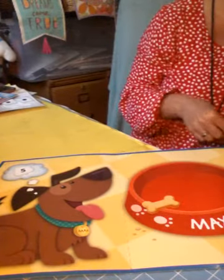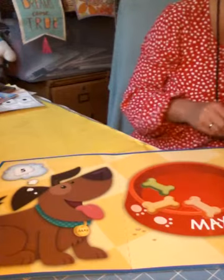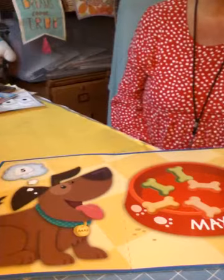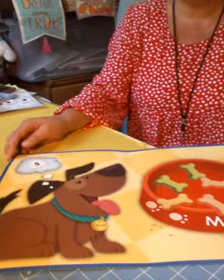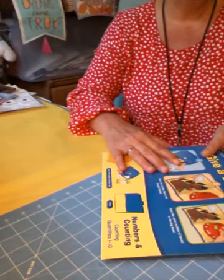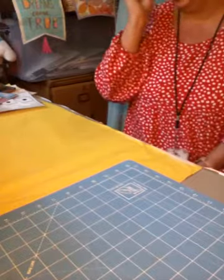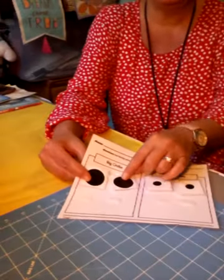One, two, three, four, five bones for our friend Max. Max says, thank you. I'm going to go eat my bones now. Fold. Awesome job, friends. Next, we are going to work with our shape of the week, which is a circle.